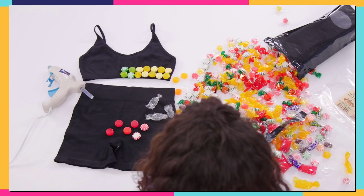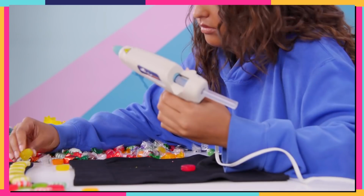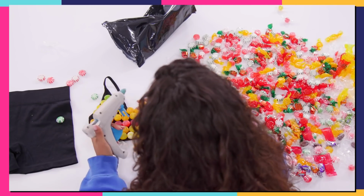So I had to get a little creative and put on clothes. The idea was to be completely covered in candy, but this already took me, I wanna say like 40 minutes. The dedication was there with the patterns and the colors, you guys.